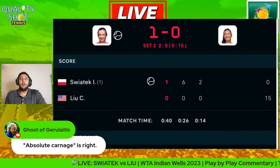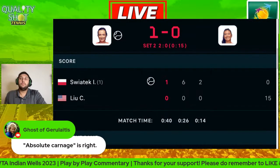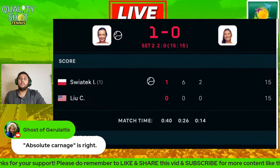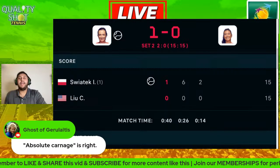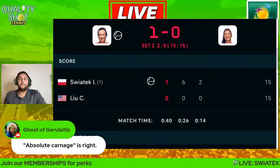Well, serve is long for Swiatek. Second serve coming up. Second serve into the backhand of Liu, she's missed it. Goes backhand long. It's a bad miss from the second serve for the American. We've just seen too many of these errors.